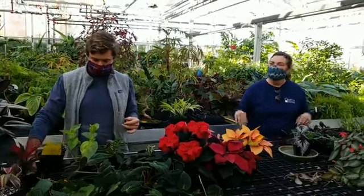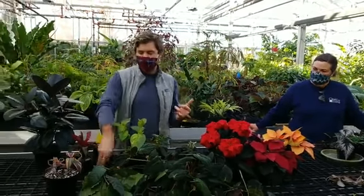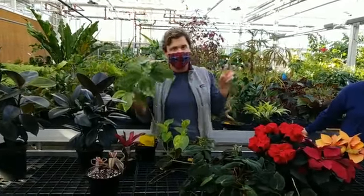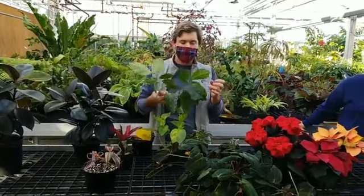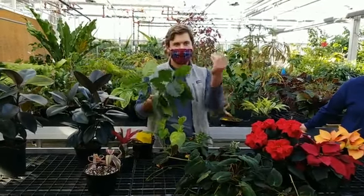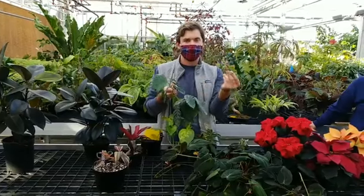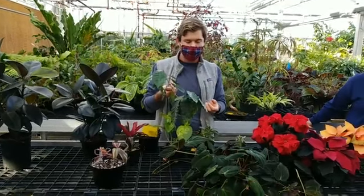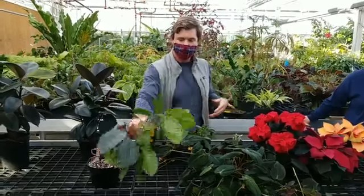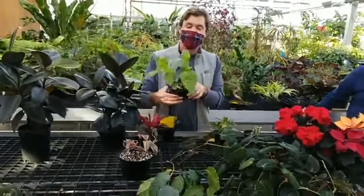If you've only got a couple plants, it's not too bad. Because mealybugs are a sucker, they're sucking from your plant. Sometimes you'll see the results of sooty mold, and you'll see droppings on the top of leaves, a sticky residue, and that's where the sooty mold comes from.